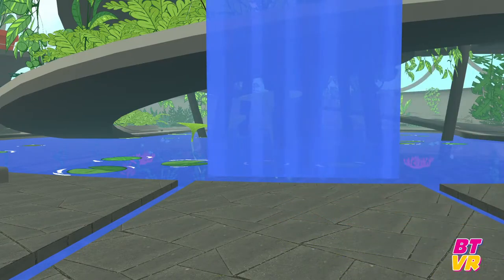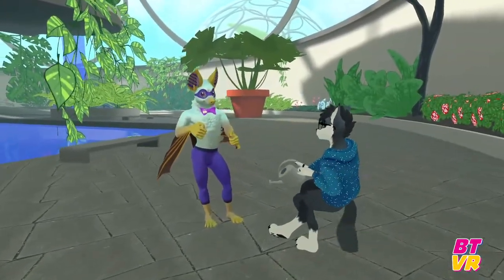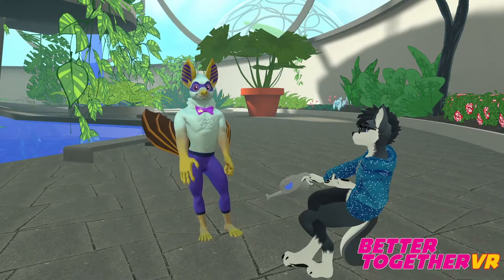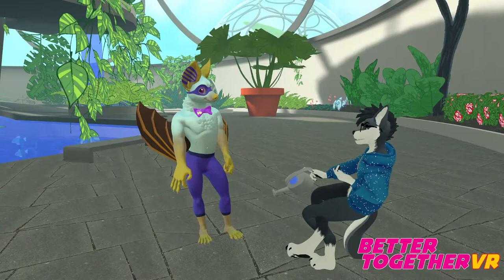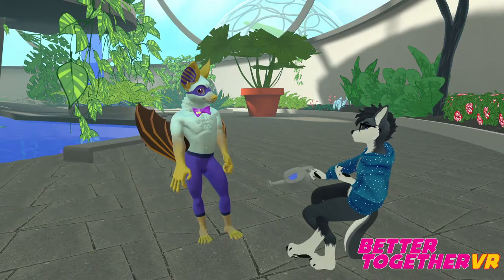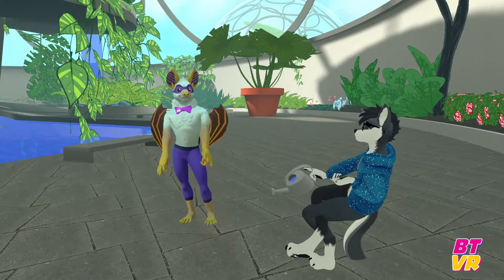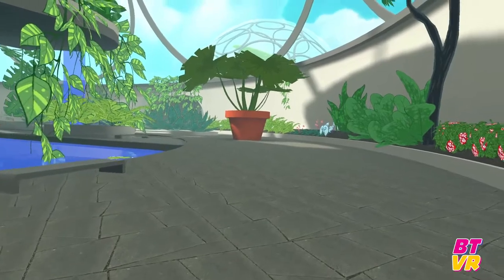Was this one Quest compatible? Oh gosh, good question. I forgot to do everything in the introduction. Yes, it is. This one is Quest compatible. I noticed on the website that there was also a WebVR version. Interestingly. Really? Yeah. So you can wander around and check it out in WebVR. That's neat. I haven't seen that before.